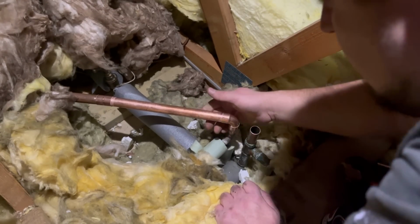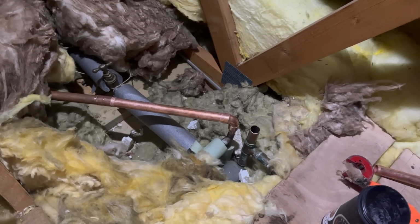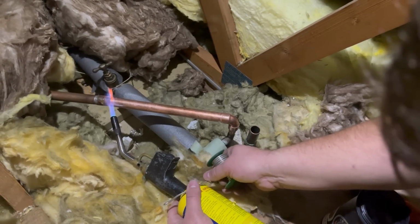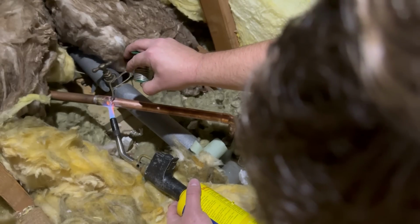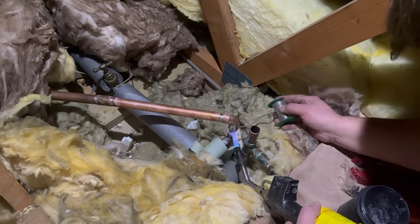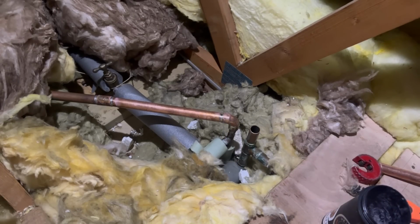There we go. Make sure everything is in place. Clear the area as best we can. Let's solder it up. I'm going to be liberal with the amount of solder, as it's not on display, it's in a loft. Make sure we get plenty on there. There we go. Right, so that's our cold pipe work done.